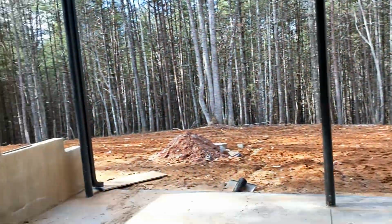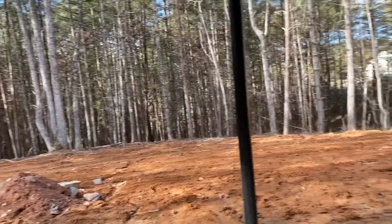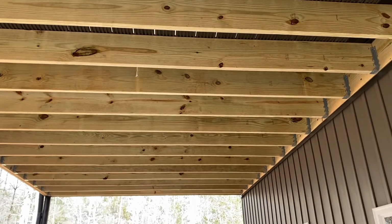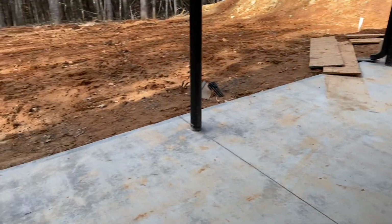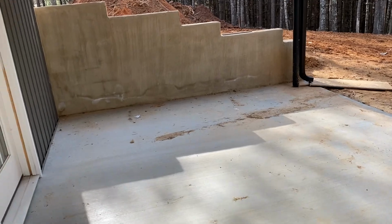Exterior walls on this house are 2x6, which means from an insulation perspective that it's going to be a very efficient house. So under that porch that we saw upstairs, that 12 by 33 porch, there's a 12 by 33 concrete patio. And most spec homes don't have this as well.